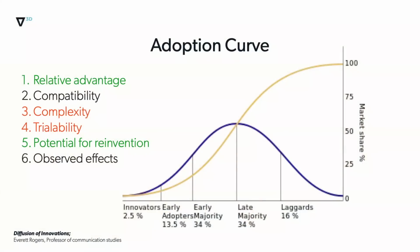This is an interesting work because it lays down, and I've got a graph here, the elements that the author, Everett Rogers, feels are important to move forward, to go from left to right in this graph. There are 6 things he lists: relative advantage, compatibility, complexity, trialability, which is hard to say, just testability, potential for reinvention, and observed effects. If you look at the first 5, those are the things you've got to use to navigate. Observed effects you build over time, and that leads to momentum.